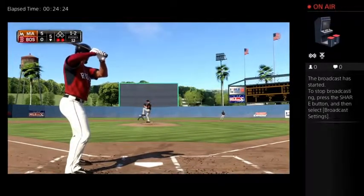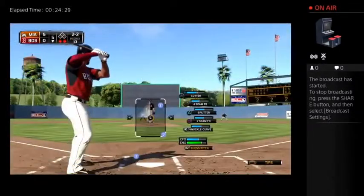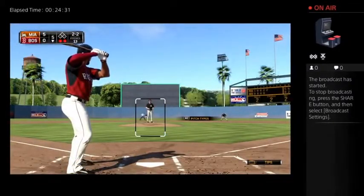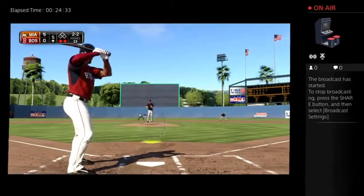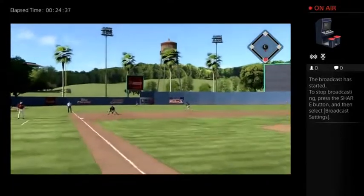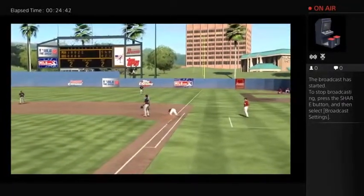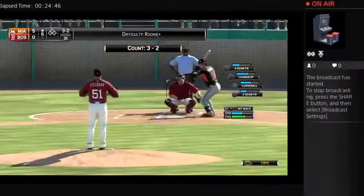Again, a 1-2. And they'll try to get him fishing there, but he won't offer in the dirt, and it's back to even at 2-2. Yeah, sort of a pesky at-bat up there. You know he'd just love to fire one more fastball by this guy and be done with this inning. Up with it now is Prado. Throw on to first gets him, and the side is retired. Red Sox go down 1-2-3.